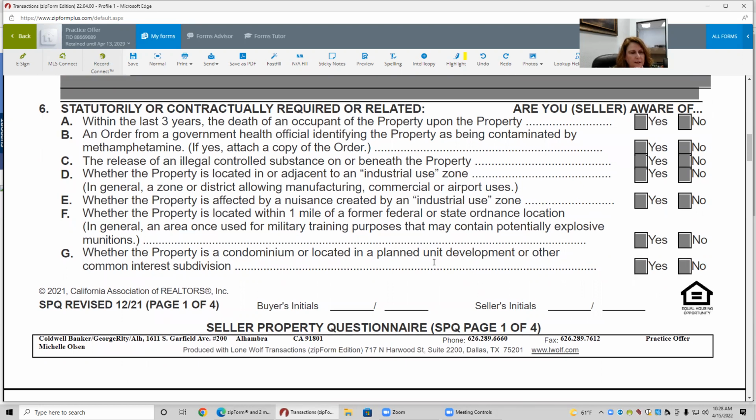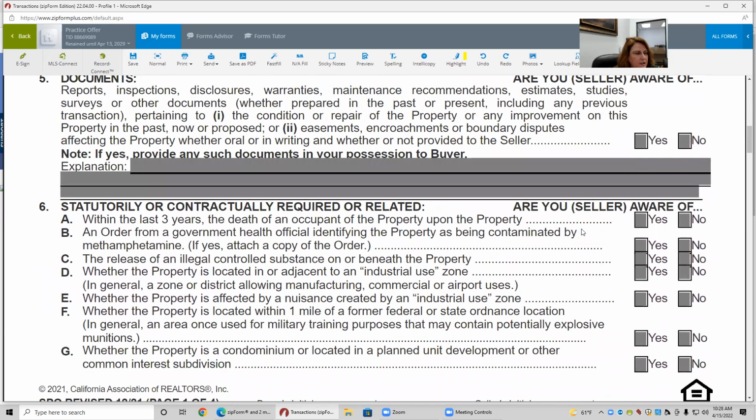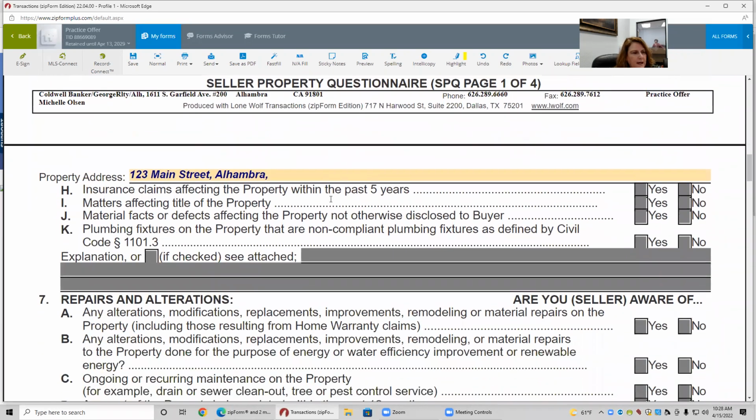And here they're asking if the property is a condo or located in a PUD, yes or no. Anything that you answer yes to, please provide an explanation. And again, agents, direct them to say 6A. If they have an explanation for 6A, note the question so it's not confusing and the buyer understands what question goes with what answer. Okay, so make sure that they're addressing that.